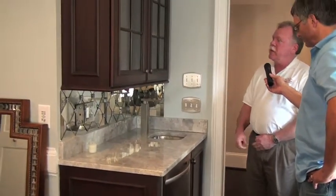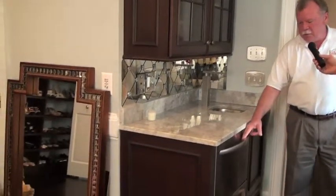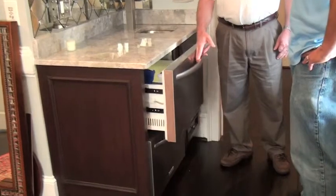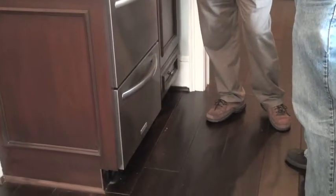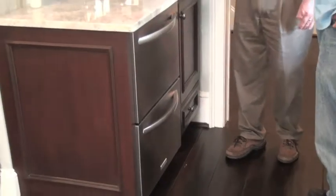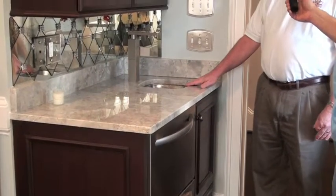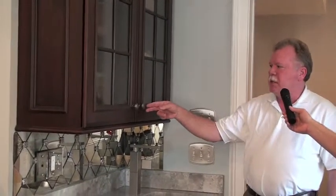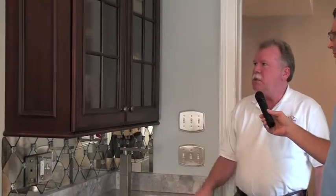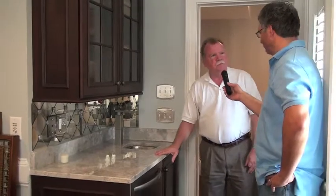So what we've got here is dual refrigerator drawers. I believe the bottom one is a freezer, the top one is a refrigerator, and then a little bar sink here, and we've got wall cabinets here with seeded glass in them with the mullion doors, and it just gives them a little place to get a drink or whatever they want, either in the evening or in the morning. Gotcha.